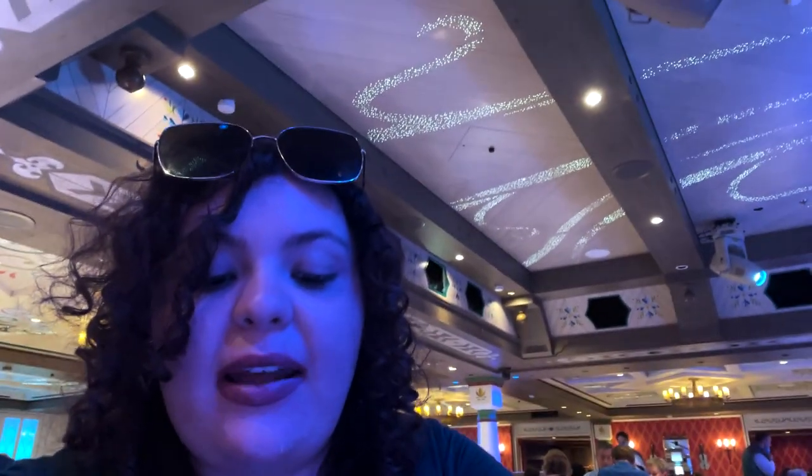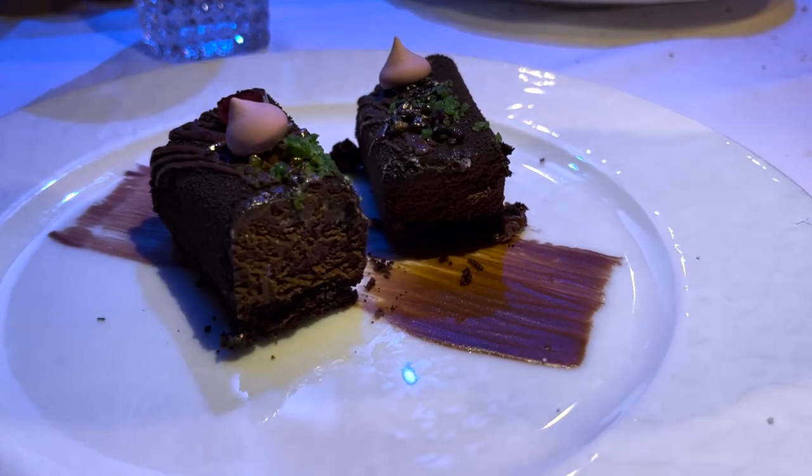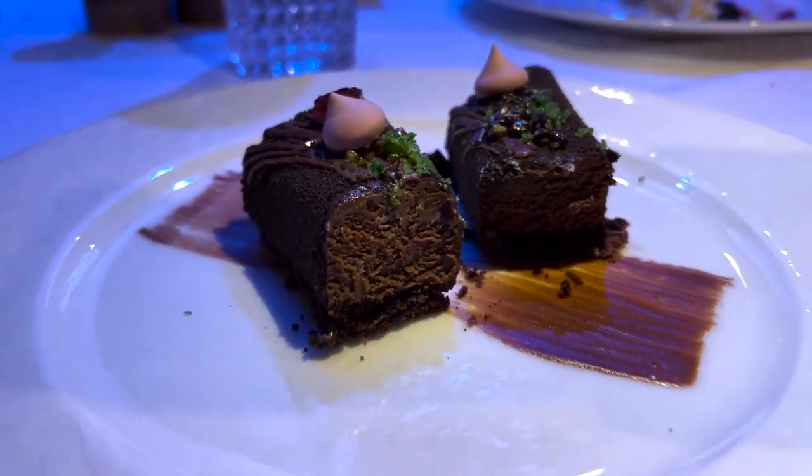The weird part is that I've never had anything really like it. It's very good. This is very unique. I would definitely get this to try, 100%. And I think it's very, very tasty, very vanilla-y and cream cheesy. Pretty good.